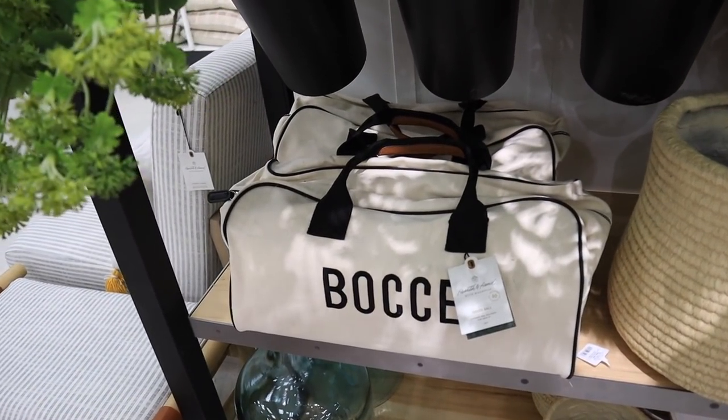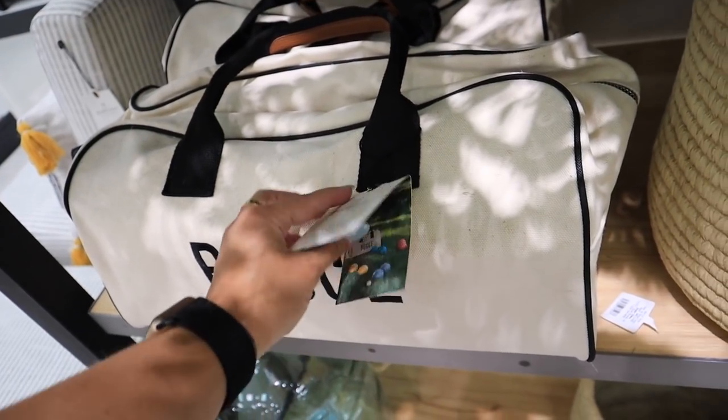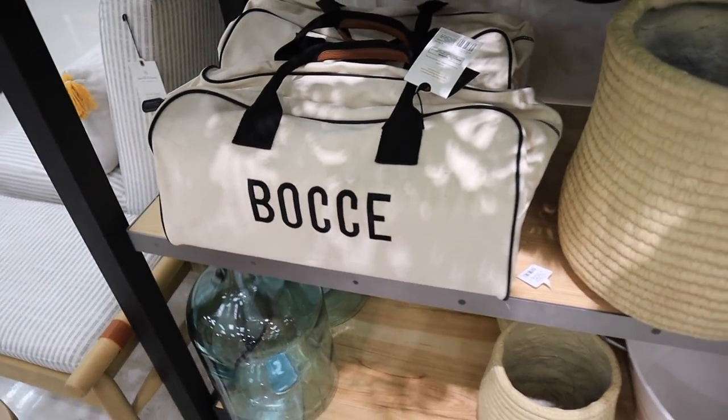They have this really pretty bocce ball set. Brian loves bocce ball. This is $75, and I feel like this is a pretty legit set. I think they had this before and they brought it back, but I just love this, and I love that it comes in an embroidered bag and everything.